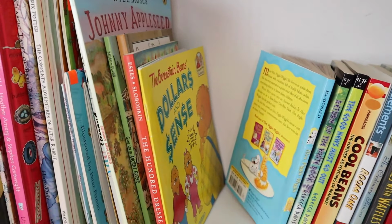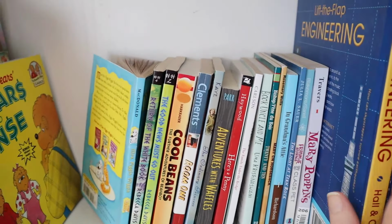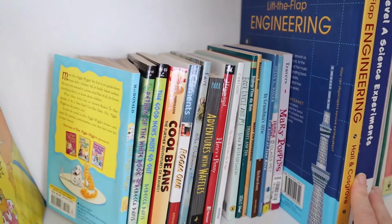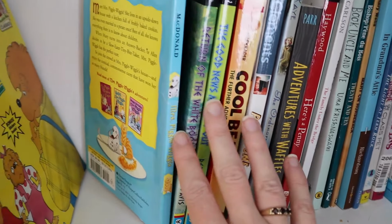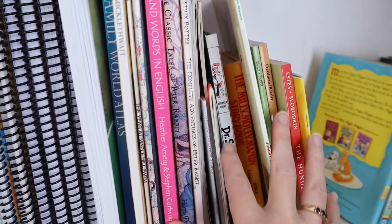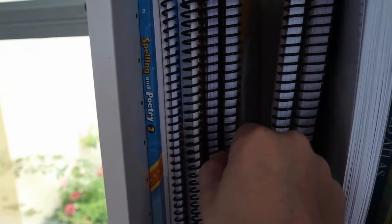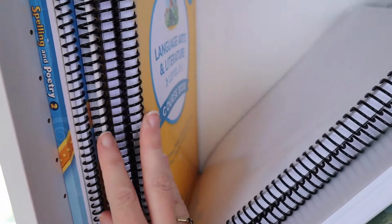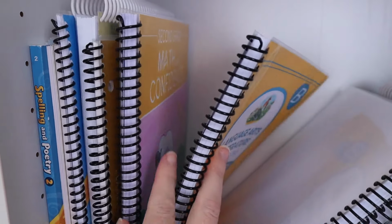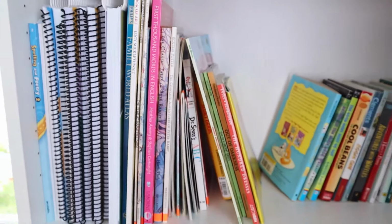also my kindergarten's Sunlight, except for this. This is just reference books that I've got there. But I've got all of our family read-alouds there. I think a lot of these are for Sunlight Pre-K. And then I've got more workbooks here for when my kids get to them. So these are what they're going to use later on in the year, and I've just got them there so they're not clogging up their cubbies.